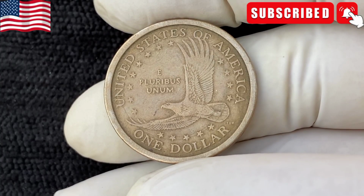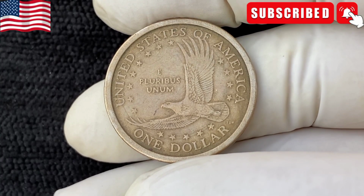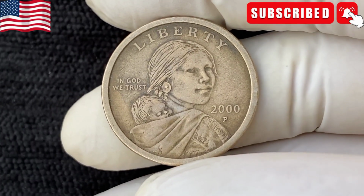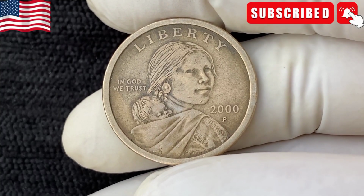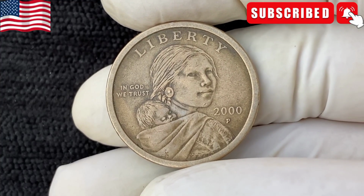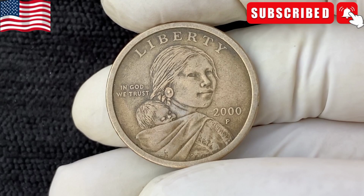If you happen to spot a minting error, you may want to do a little more research to see how rare it is and consult with a professional numismatist. Rare errors can significantly increase the value of the coin, sometimes pushing it into the realm of thousands or even tens of thousands of dollars.